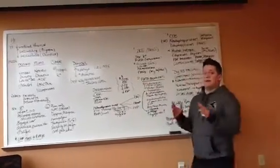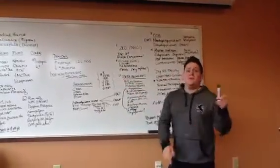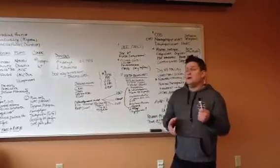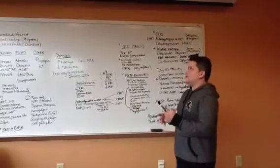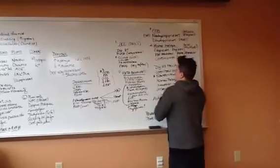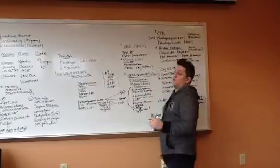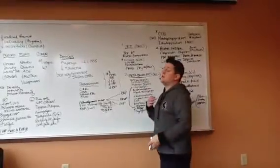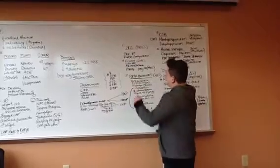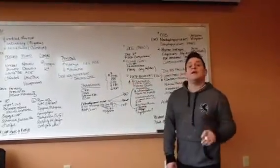Beta blockers. Beta blockers are cool. Beta blockers are actually two steps. They do mess with the beta 1 cells and the beta 2 cells. Beta 1 cells are cardiac related and beta 2 cells are pulmonary related. These are your LOLs: metoprolol, propranolol, timolol, etc. Classic sign and symptom is your bradycardia. It's going to decrease that heart rate.